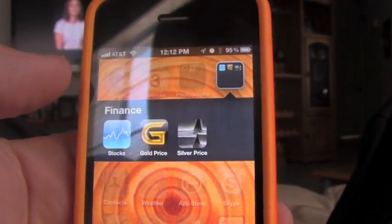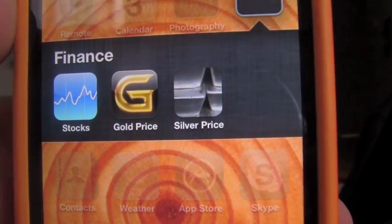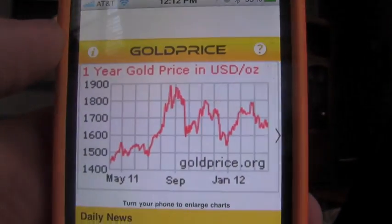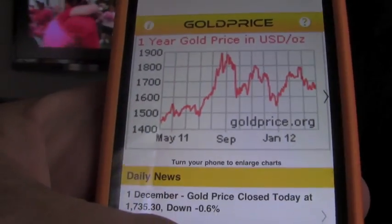The next icon is Finance. That has got stocks, gold price, and silver price. Gold price and silver price are awesome if you have any gold or silver. It tells you the current market value of all that stuff.